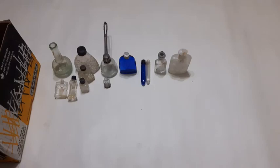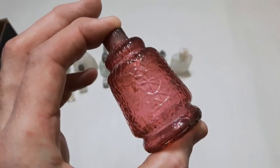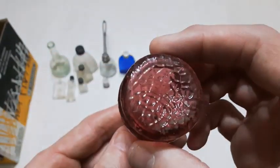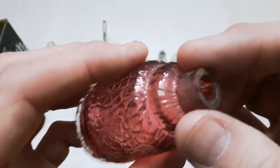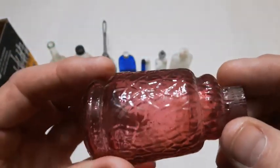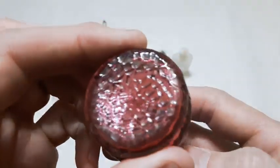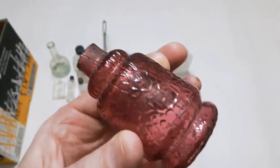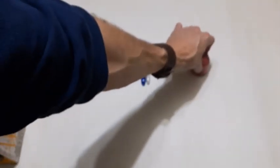So, next up, let's go with this one here. I found this my first year digging as well. Check it out. It's the only red glass bottle I've dug. Nice, interesting, crackling design, and that is red glass. It's solid red glass. It's not painted. Pretty cool. No maker's marks or anything on it, but check it out. Beauty. Oh, put that up there.